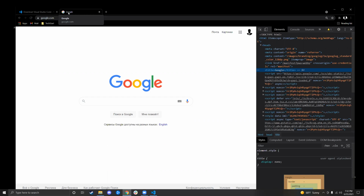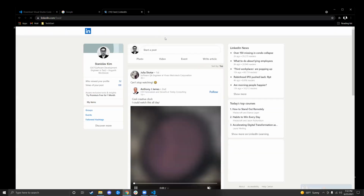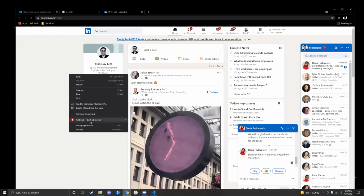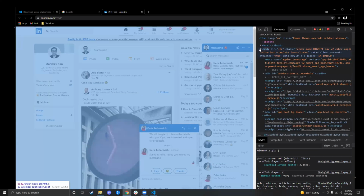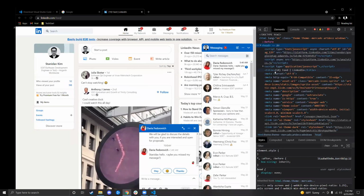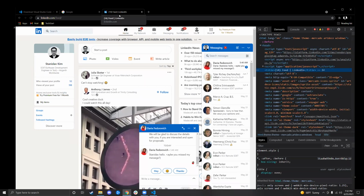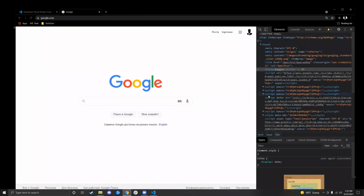So if we, for example, choose something else not related to Google, like LinkedIn, I just right click here and then inspect. We do not care about what's inside right now, guys. Let me fold it up. Sorry. If I click on here and we look for the title, it says LinkedIn, and you can see it right here, LinkedIn. So let's go back to Google and see what we have here.